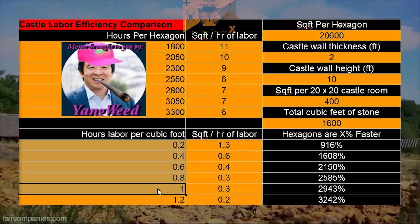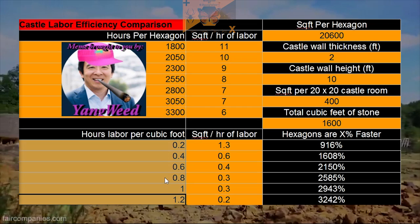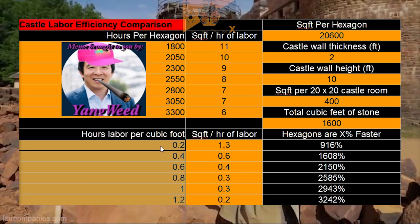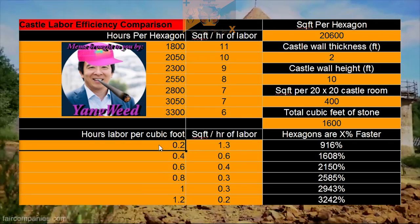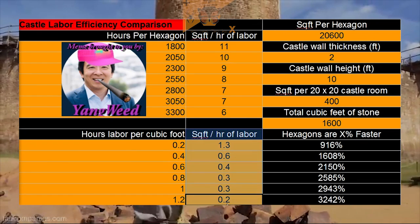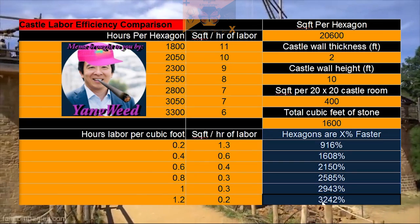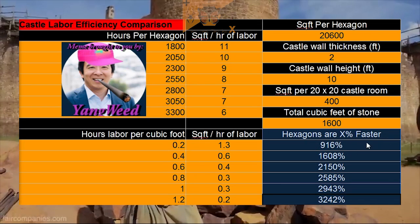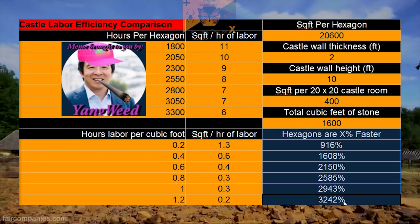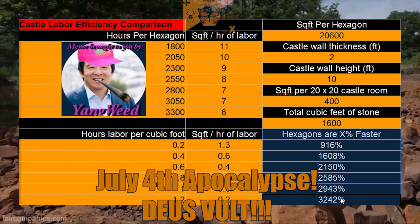And then you just estimate how long it took to break the stone, transport the stone, lay the stone, create the mortar for the stone, haul the mortar up all of the stairs, all of this stuff with all manpower, of course. And this is your square foot per hour of the traditional castle construction. Then you just do some easy division, and you get hexagons are 9 to 32 times faster than producing a traditional castle. My initial ballpark estimate was 100x. This is much, much more accurate.